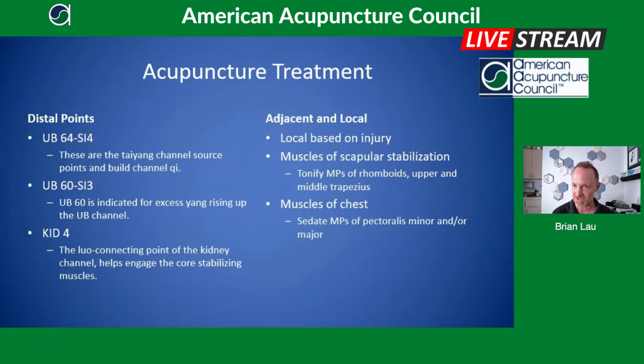If people are in that position for a long period of time and they're not engaging the back, those back muscles tend to get inhibited and they have a hard time finding those muscles that help depress the scapula, externally rotate the shoulder girdle, stack the spine. So UB64, SI4 is really a wonderful combination, both of them being source points to help build channel chi, to help sort of inform the channels and give a little bit of energy to the channels to help them find those muscles and engage those muscles more effectively. So UB64, SI4 are really a great treatment.